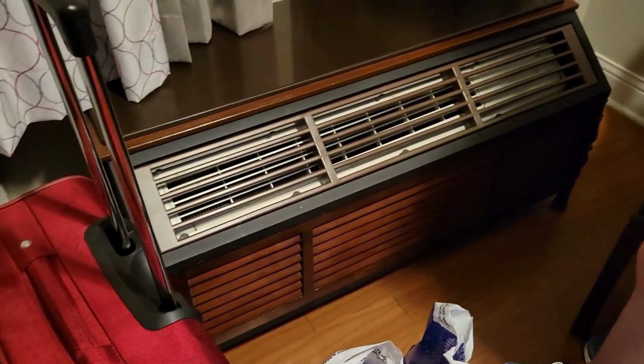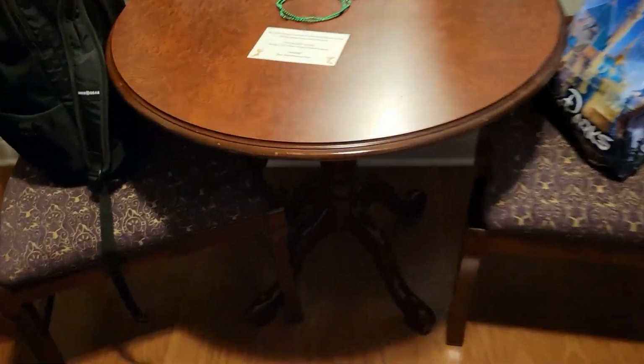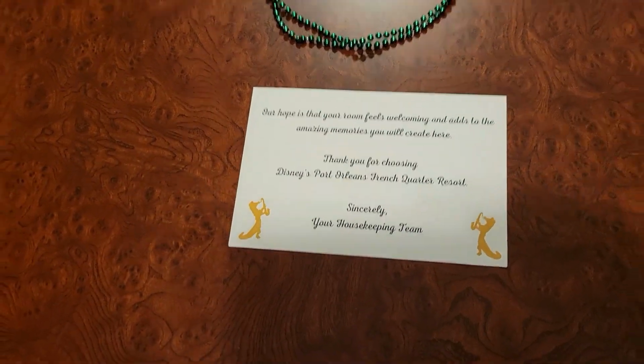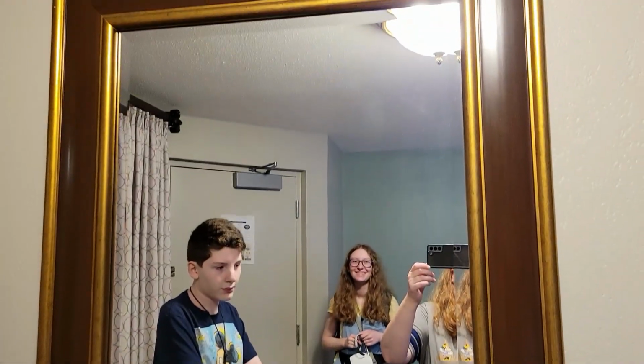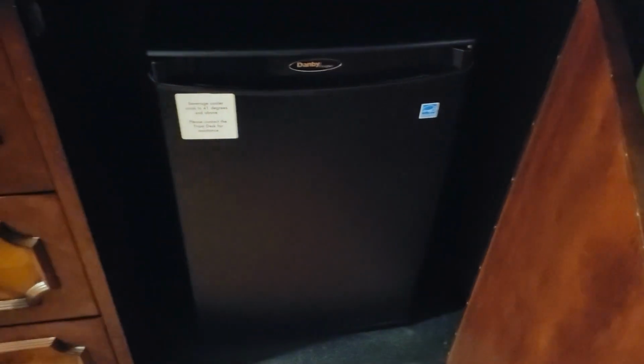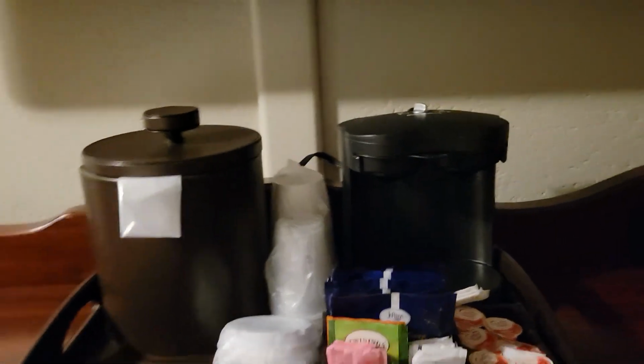So really nice curtains. I love how the theming carries over to the air conditioning unit. There's a nice table with 2 chairs here, and there's Mardi Gras beads, and a little note from the housekeeping team. There's a mirror over the table. And then there's a big dresser with, wow, big deep drawers. 3 big deep drawers. And then there's a beverage cooler in here. Not a fridge. Big TV with ice bucket, cups, coffee maker, which my kids will appreciate.